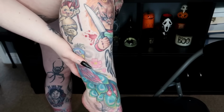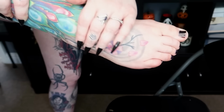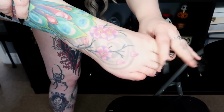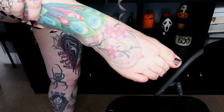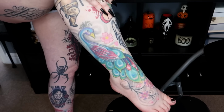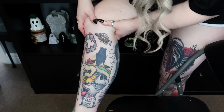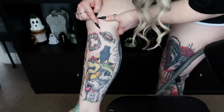There's little cherry blossom flowers, and that is also what is on this foot, just cherry blossoms and swirls. So I don't mind the foot part, honestly. It's more just the peacock that I don't love, but that's fine. And then going back around here, I actually forgot my newest one, which is this little soy sauce fish.